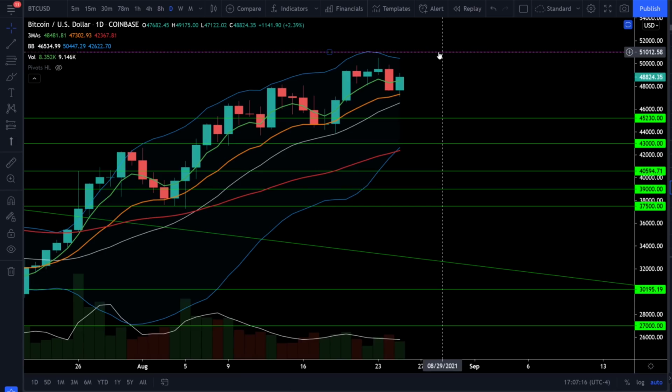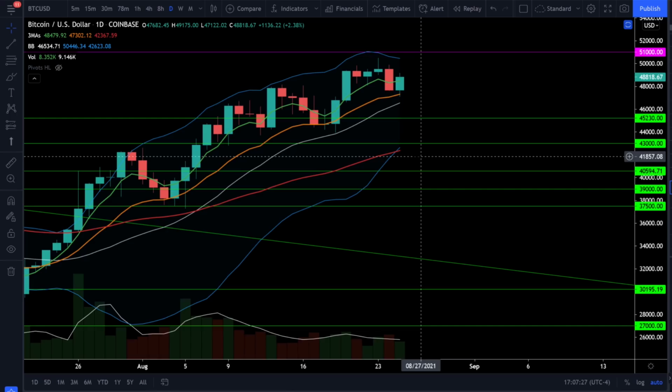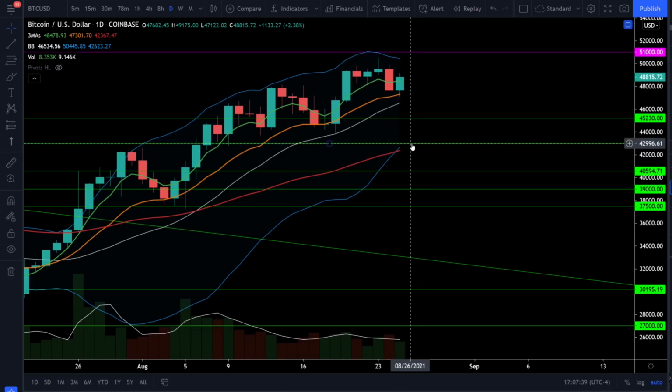So right now, watch that critical resistance at 51K, because if we break above it, that will be an extremely bullish price action breakthrough, and we already do have the full bull trend, so that'll be everything we need to know to see that Bitcoin is likely going to climb to new all-time highs this year. Watch that critical support at the 20 simple moving average right around 46,000, and below that we still have support at 45,000, and our 50 EMA and support level right around 43,000.